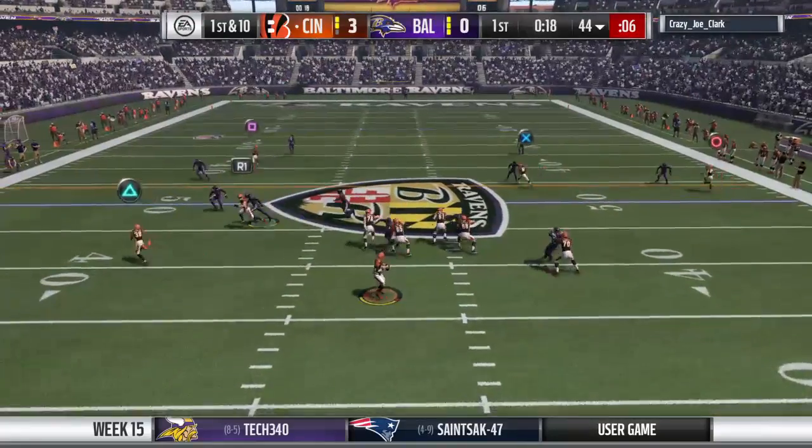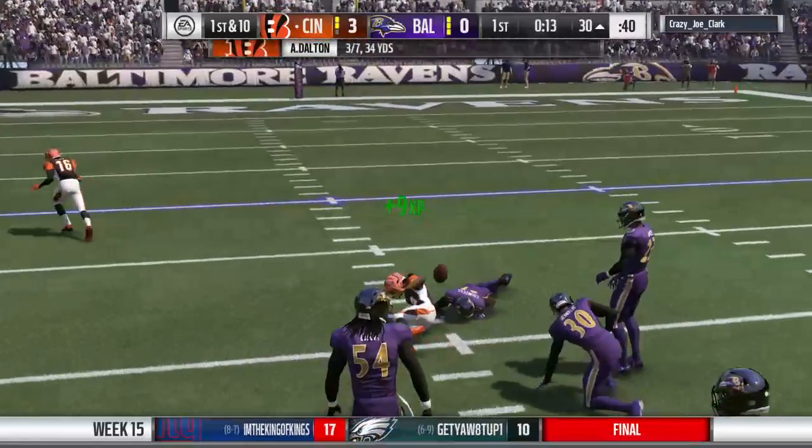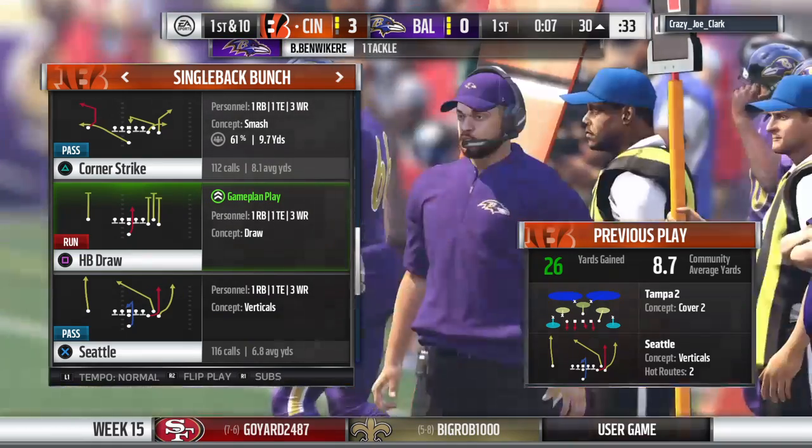1st and 10 for Dalton. Oh, he's got a man wide open, complete. A good pick up there, 26 yards. Nice completion there for Andy Dalton.